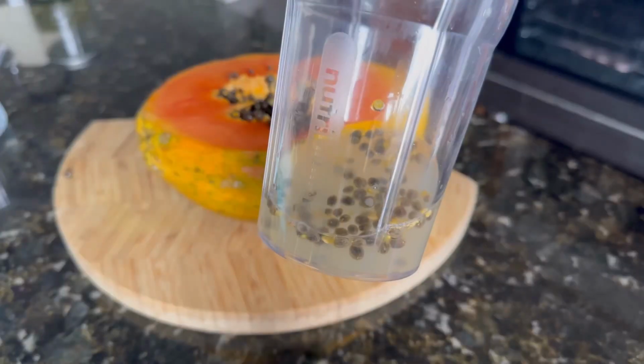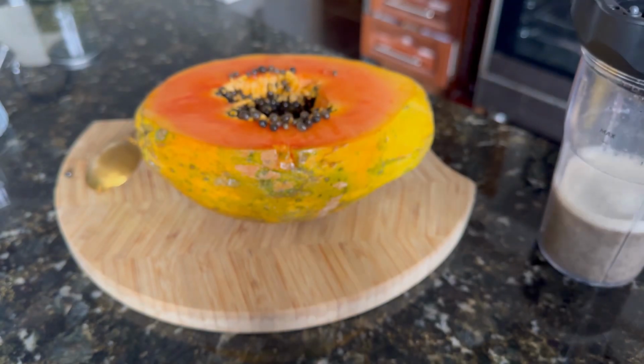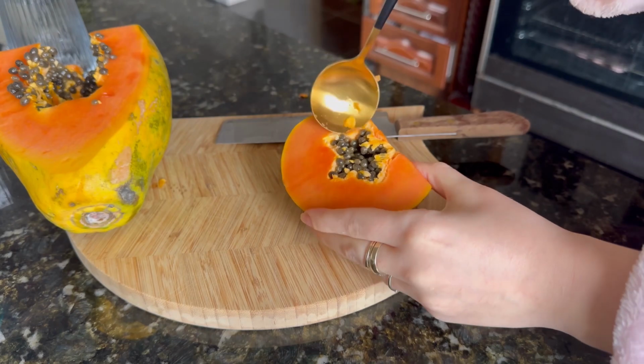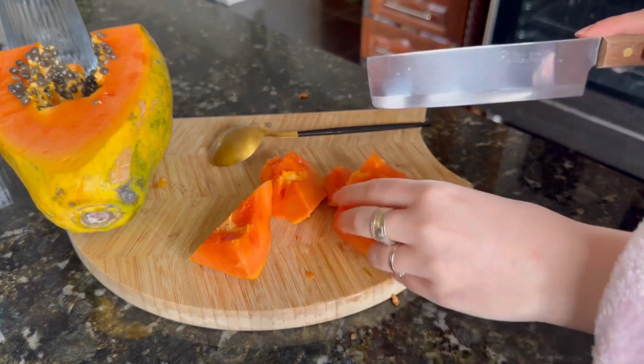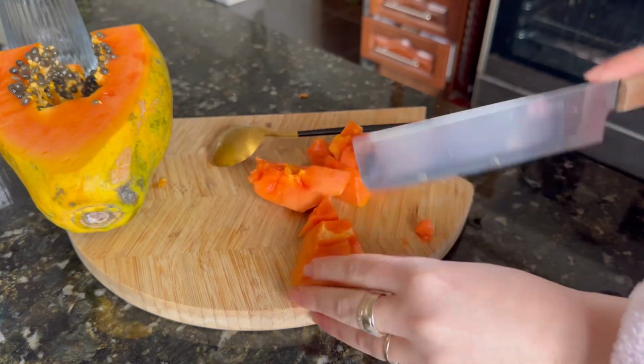You can chew it, but oh my gosh, the taste, it's such a strong, potent taste, these seeds. They're very peppery. It's like eating straight peppercorns. No, thank you. So why I drink this is because the papaya seeds are pretty much like a natural detoxifier. They can help get rid of toxins and parasites in the body. So it's pretty much like a detox that I do once every few months.